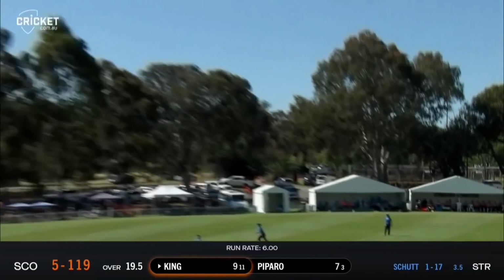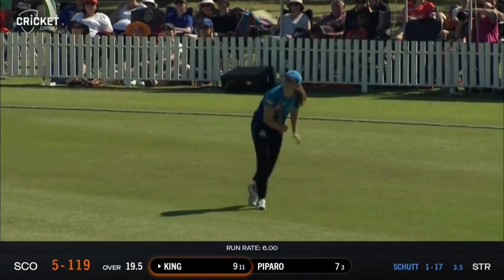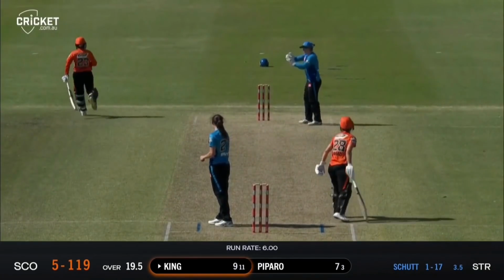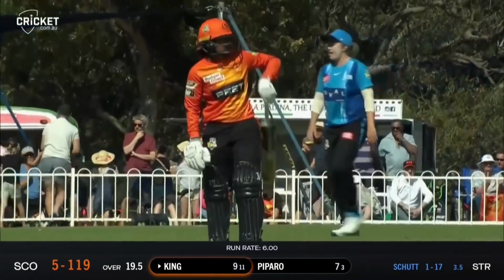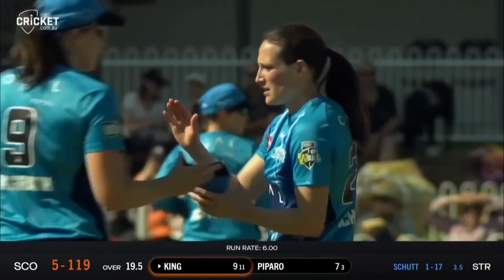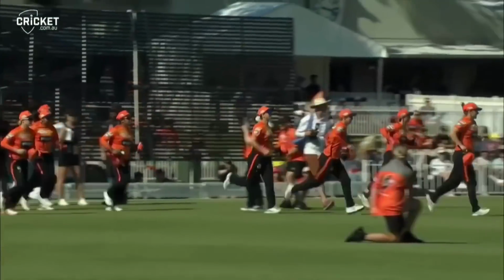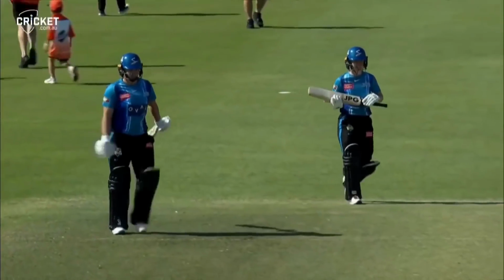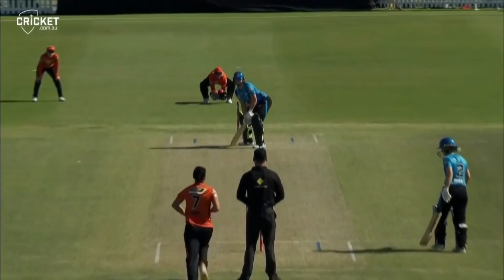Back of the hand again. Alana King goes after it on the offside. Darcy Brown allows it to bounce, and in doing so they get back for 2. Megan Schutt, welcome back to the WBBL. You've had a fine spell and were brilliant in the field. They've got a batting lineup that bats so deep. 120 odd doesn't sound like a lot, but sometimes they can make for a pretty tight game.